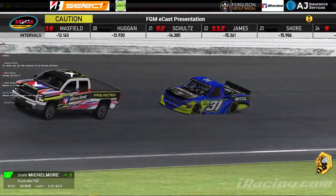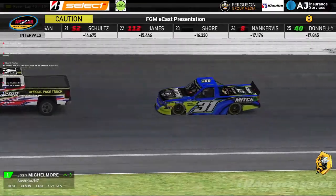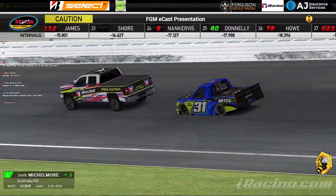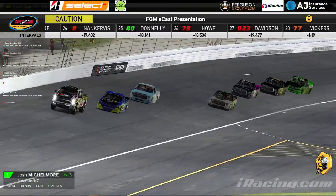So, biggest mover of the night so far. Actually, Matty Raymond currently up 20 positions, and he did pit with this lead pack, so he is biggest mover of the evening, currently sitting in 10th.